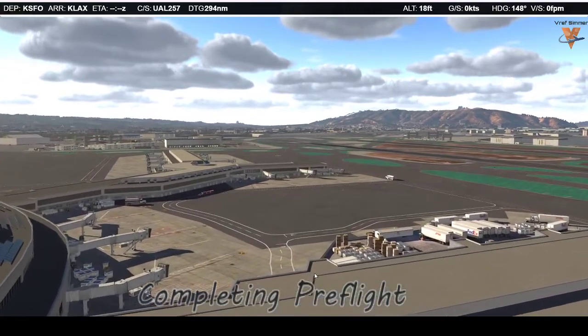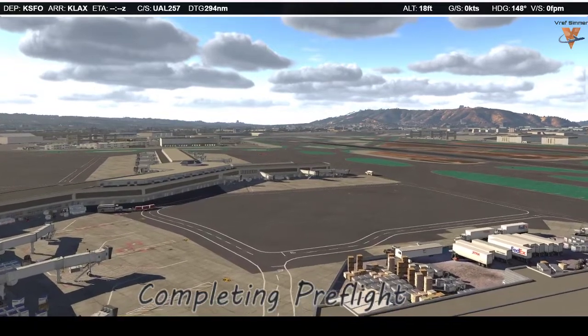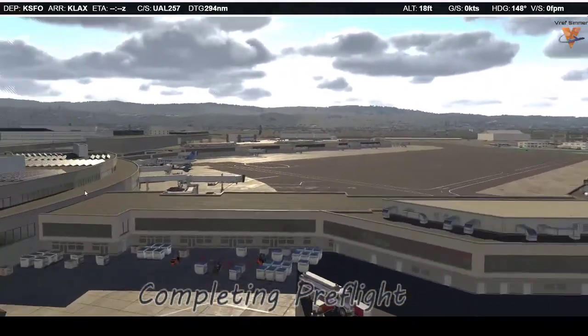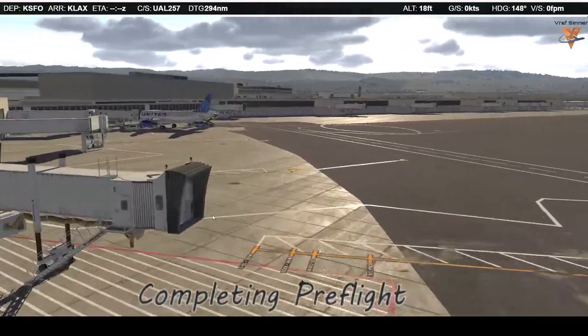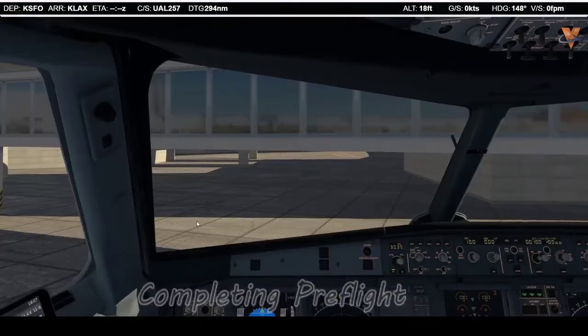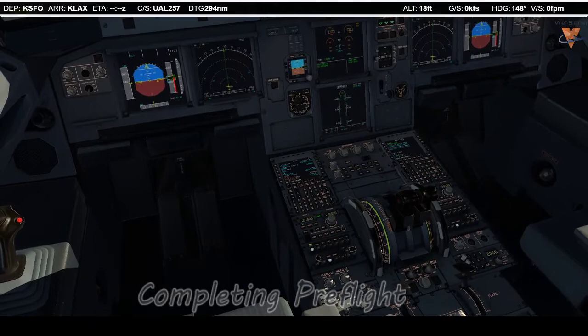Tonight we're flying on PilotEdge in the Toliss A319 in X-Plane 11, and we'll be going between San Francisco, California, the Bay Area, down south in Cali, to Los Angeles International. So without further ado, let's go ahead, hop up into the cockpit. We have a little bit of paperwork to finish up, some programming, get our clearance.